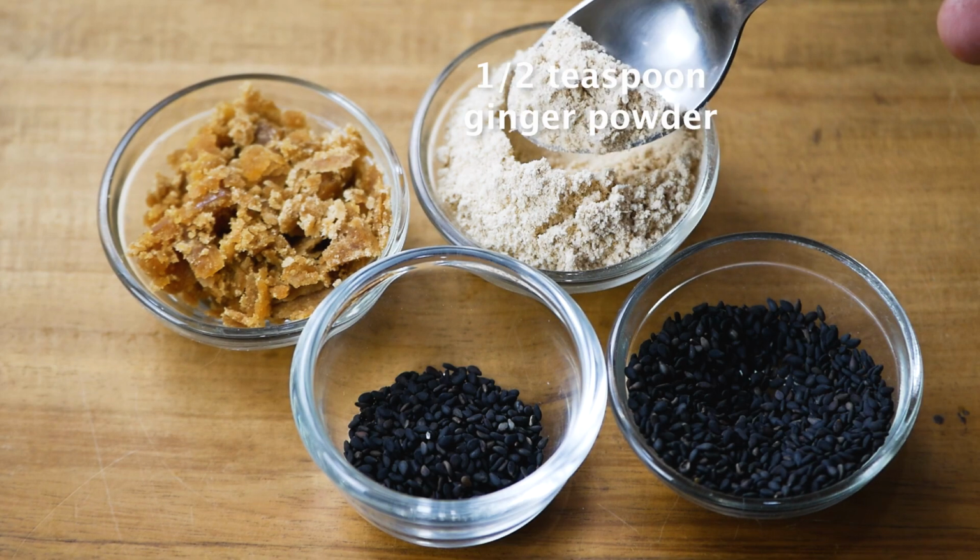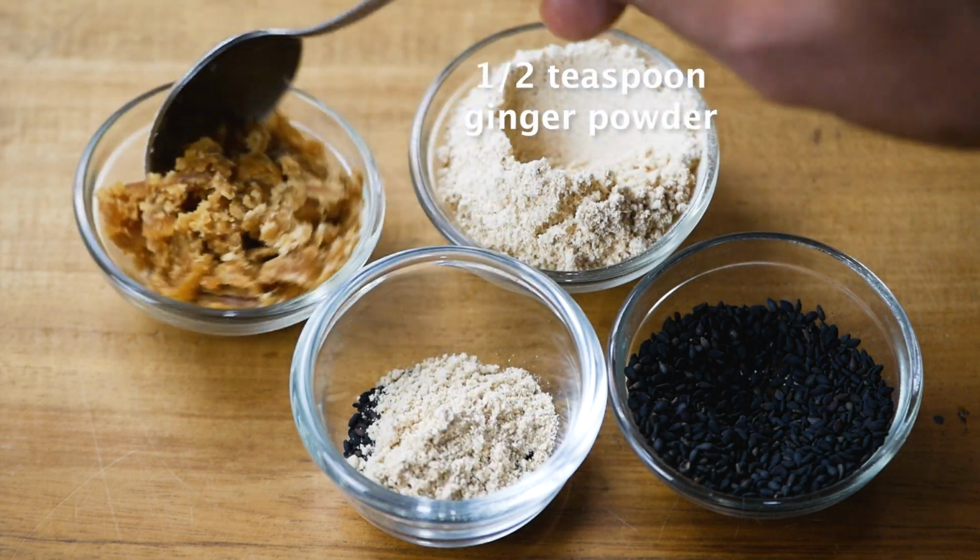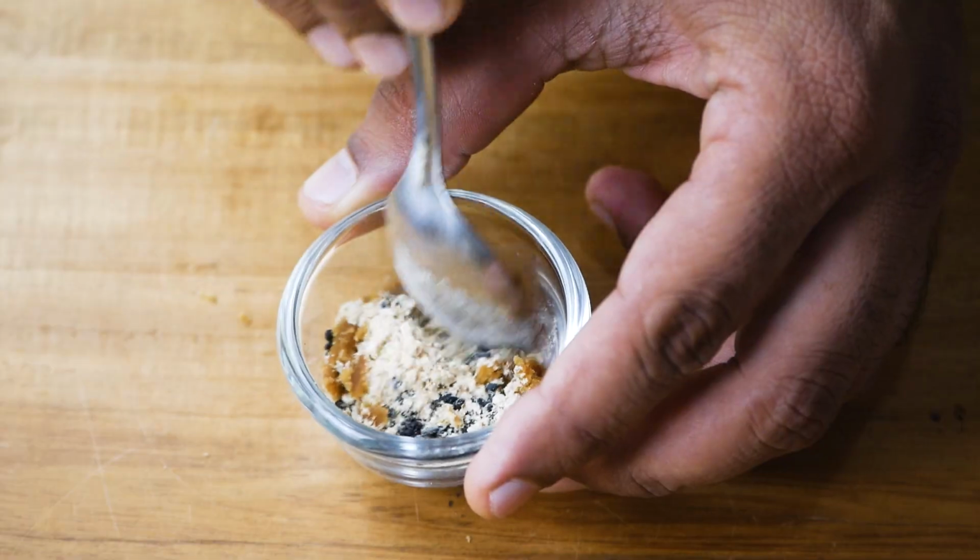Sesame seeds are also a good source of magnesium, which can also help regulate bowel movements and prevent constipation. To use it as a remedy, take 1 teaspoon of sesame seed and mix it with half a teaspoon of dry ginger powder and a sweetener of your choice. You can add about half a teaspoon of sweetener. I'm adding jaggery. You can also use wild honey, and this can also work as an excellent laxative. If you do not want any sweetener, remember, it's perfectly fine.